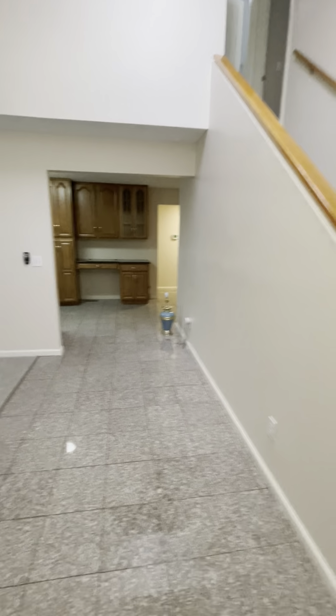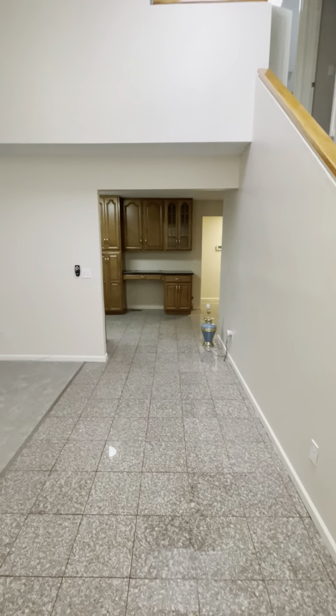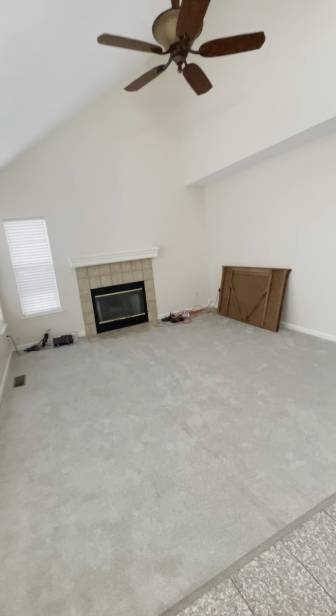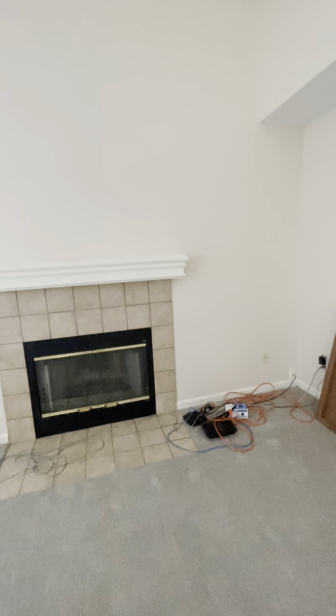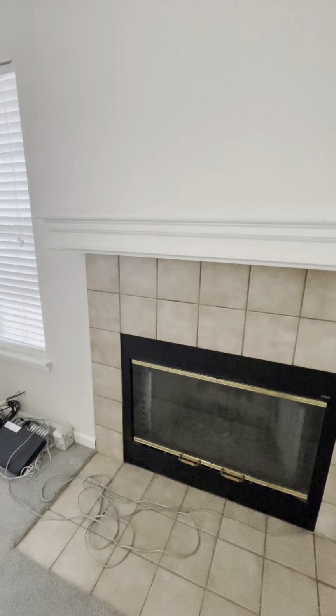Okay, so stepping inside the property now, and you walk into the living room space, and the carpet here in the living room looks brand new. It is gray carpet, and then you've got a marble tile that's tan and white and gray speckled when you come in. You can see this is an actual wood burning fireplace. This is the original tile work that would have been around the fireplace here.